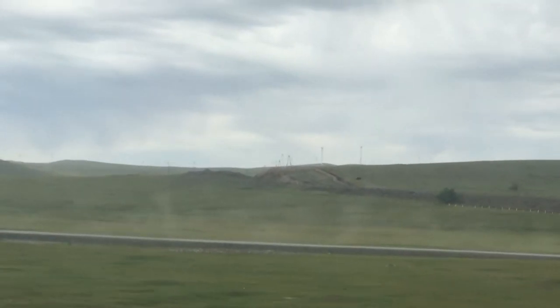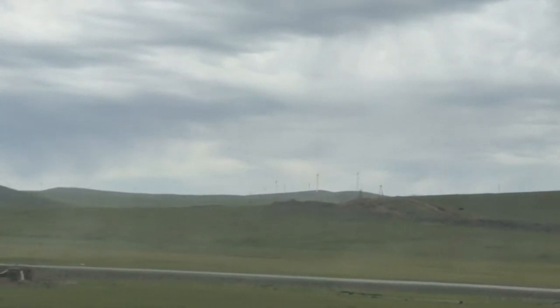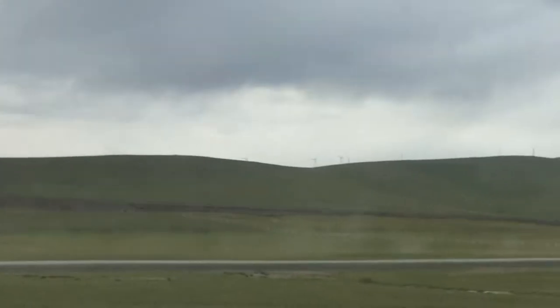You can just make out in the distance wind farms. That makes me really happy for Mongolia.